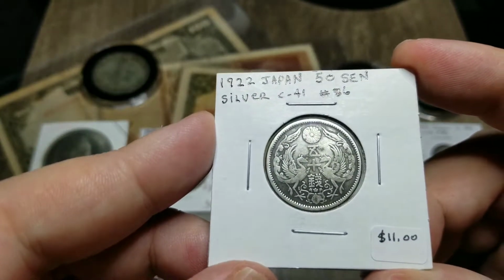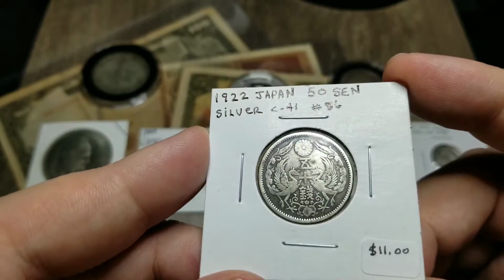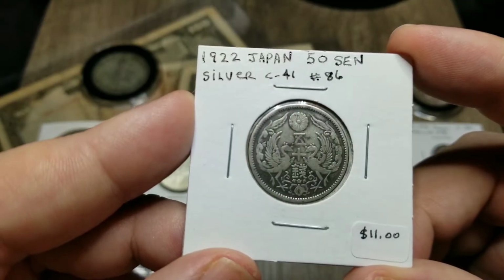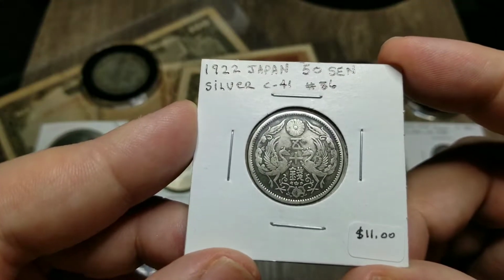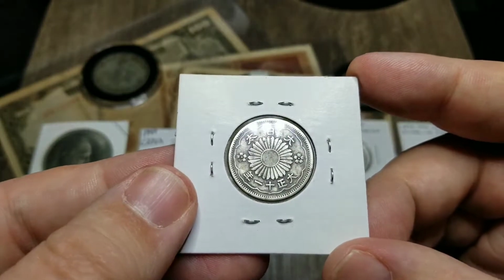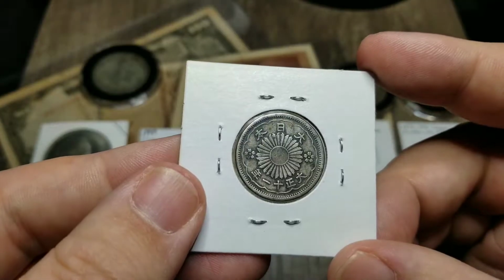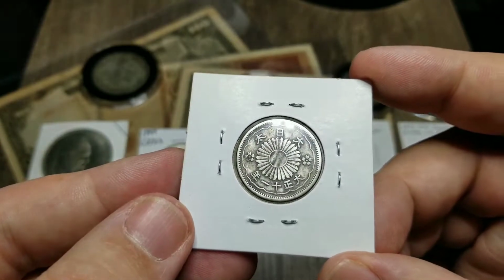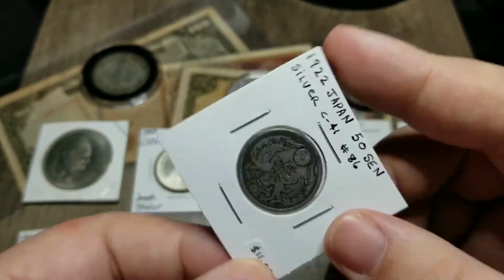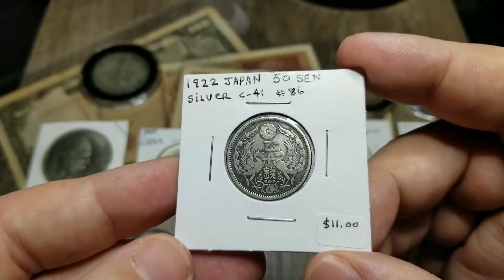Here's a 1922, so this absolutely could have circulated during World War II. It's a 50-sen piece, and a very beautiful coin. On the back, it's got the seal of the emperor there. And Japan fought very fiercely during World War II. They were determined to win at all cost, and we know how it turned out.